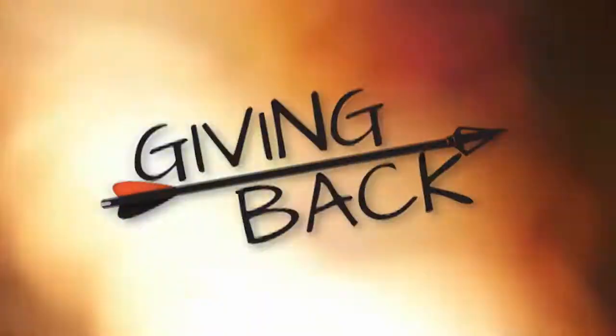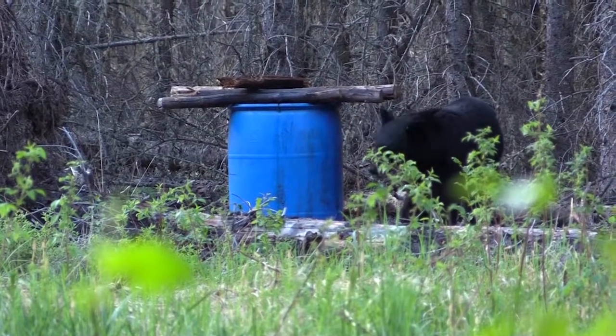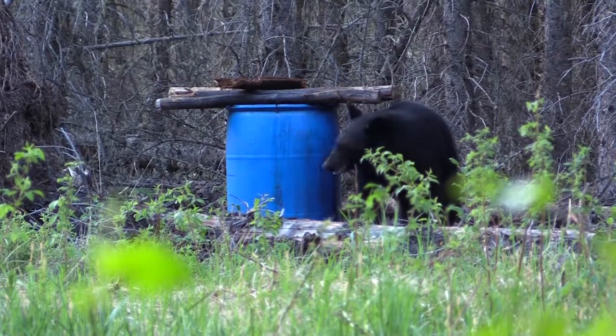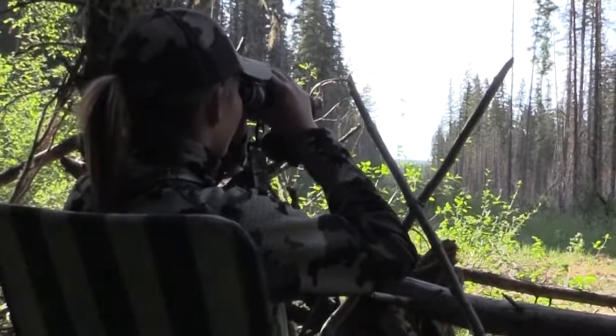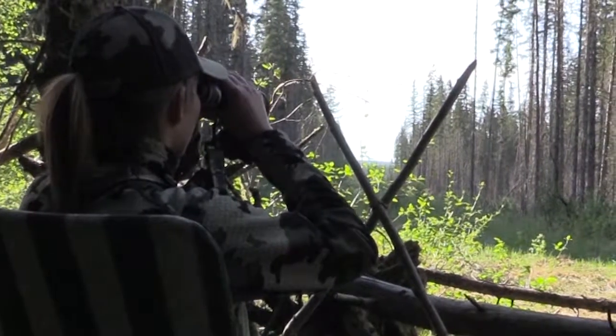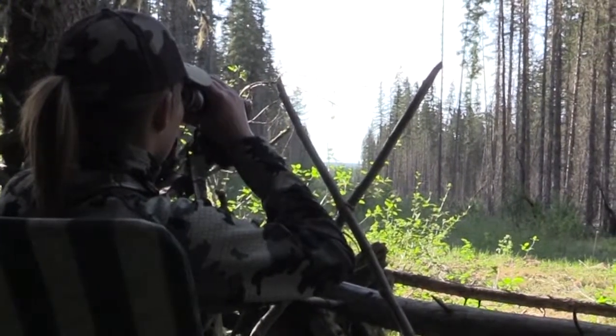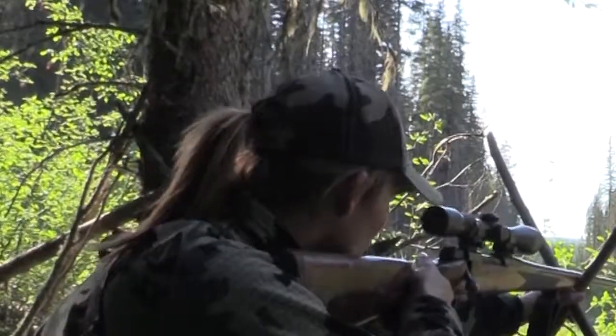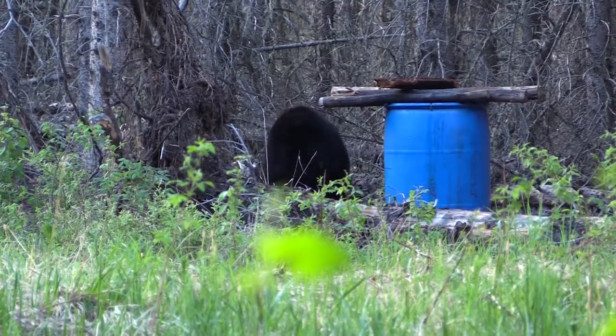We settled in that night with really high hopes. They said this bait site was really active, and it didn't take long before that first black bear showed up. This bear was definitely a shooter. We knew that right away, and Cheyenne had no doubt in her mind that she was going to take the bear, but that bear just would not present a shot.